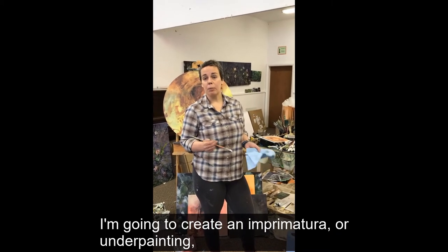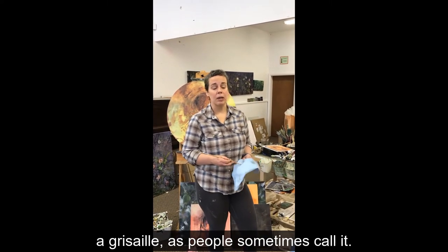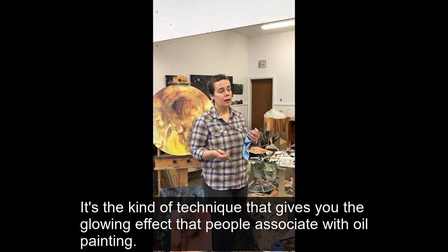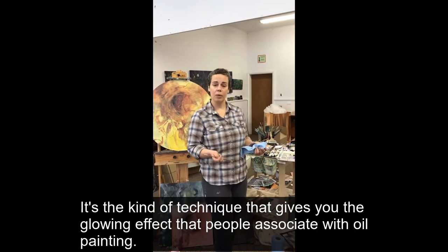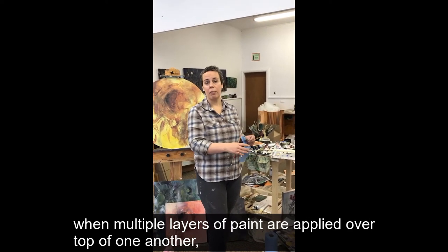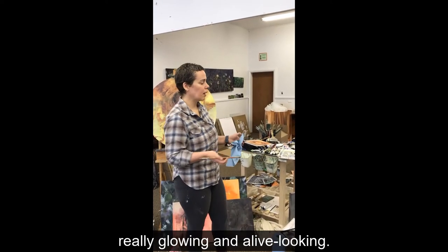I'm going to create an imprimatura or an underpainting, and then I'm going to show you how to do another layer of velatura or a grisaille, sometimes people call it. This is a method of oil painting that the old masters used a lot. It's the kind of technique that gives you the sort of glowing effect that people associate with oil painting because of the way the pigment is suspended in the oil. And when multiple layers of paint are applied over top of one another, the light can shine through those layers and create this optical effect of something that's really glowing and alive looking.